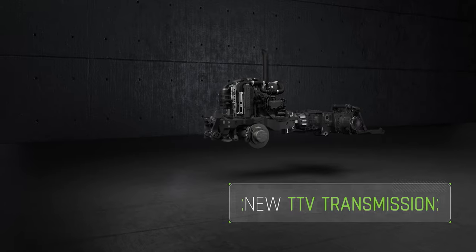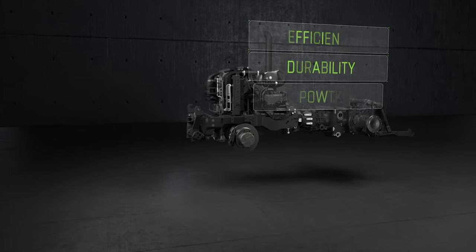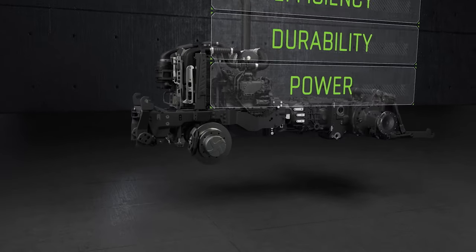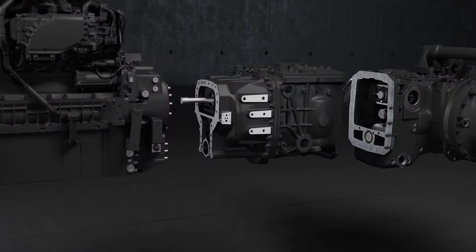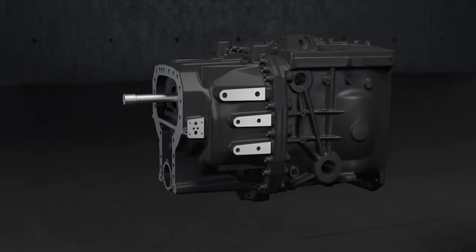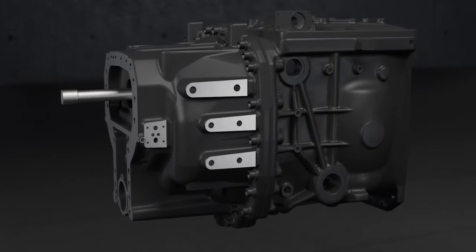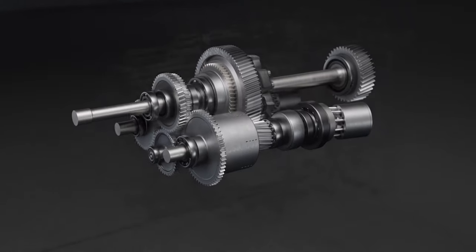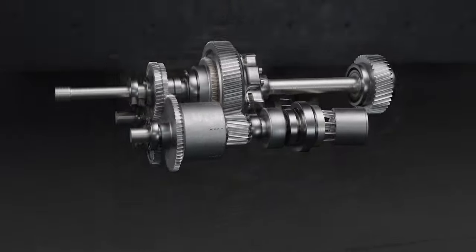The new continuously variable TTV transmission was developed from scratch. The focus here was on efficiency, durability, and extreme tractive power. After tens of thousands of hours of development and testing, the result is a new milestone in continuously variable traction drives in the agricultural machinery industry. The unique, continuously variable TTV transmission.